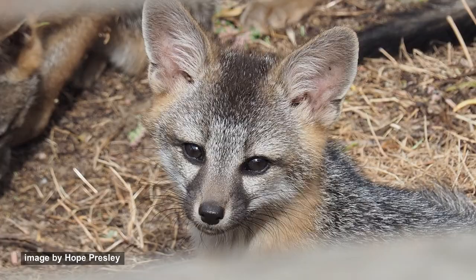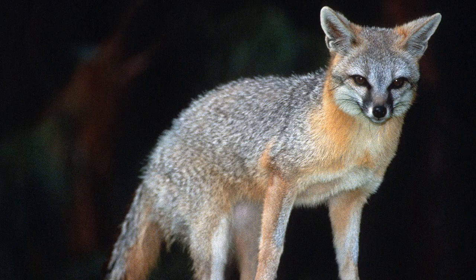We have gray foxes, which are a native species to the west coast. On the east coast are the red foxes. Those are the ones that you might more commonly think of when you think of a fox. But our gray foxes are a lot smaller. They're actually the size of a large house cat. And they have this grayish blue tinge to them.